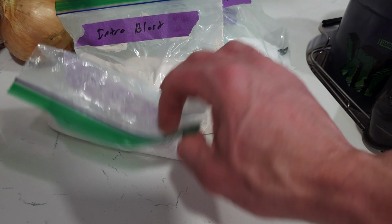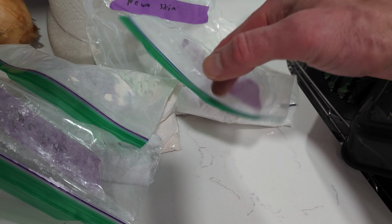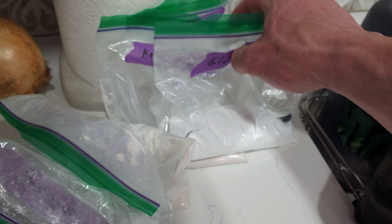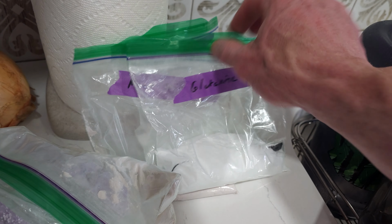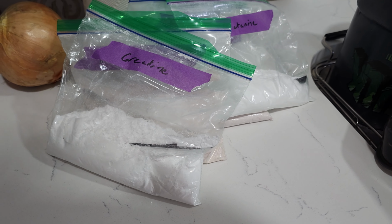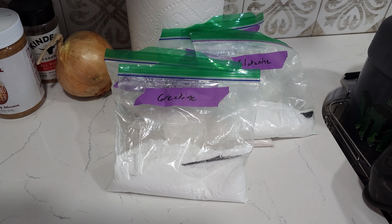So you see stuff like creatine. These are amino acids, glutamine, some Neurostim, which is a cognitive supplement. I've got another pre-workout hanging out back here. But this is a way more practical route to take. That's what I did as far as supplements.